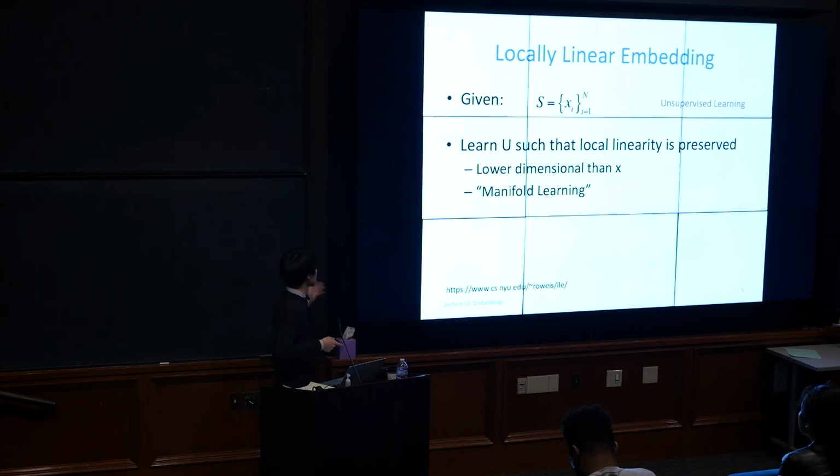So if you have a circle, I don't want to draw this out, but if you have a really dense string of points in a circle, if you look at 3 of those points, you can draw a line through those 3 points. It won't be perfect, but you can at least estimate the relationship between nearby points with some linearity. This is what we're trying to do. We're trying to learn some U, some projection, such that it maintains this local linearity, but we now get to use that to find this lower dimensional representation.